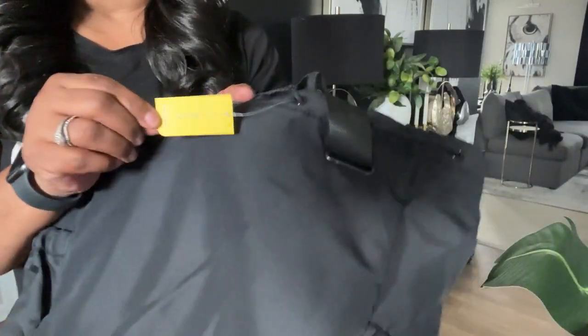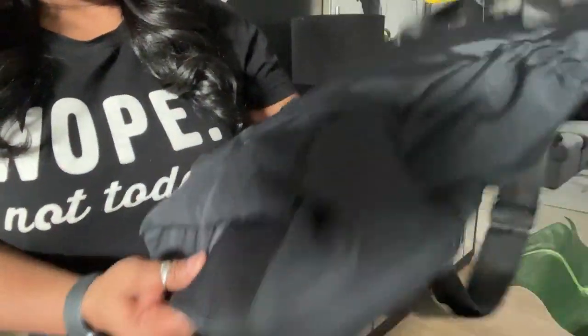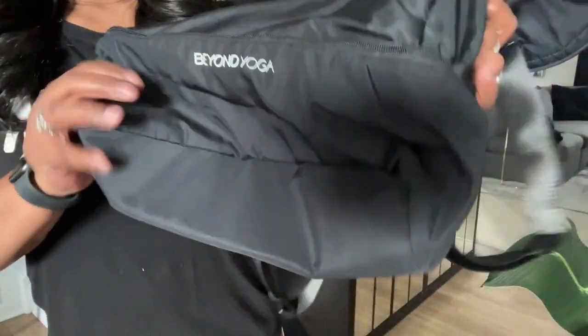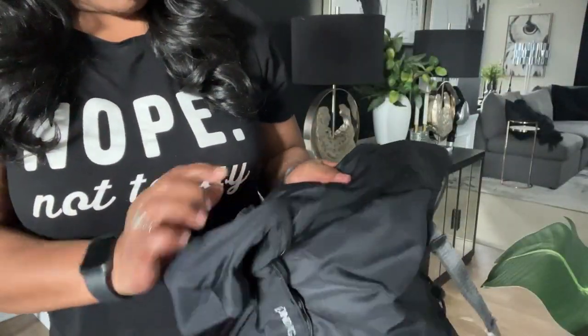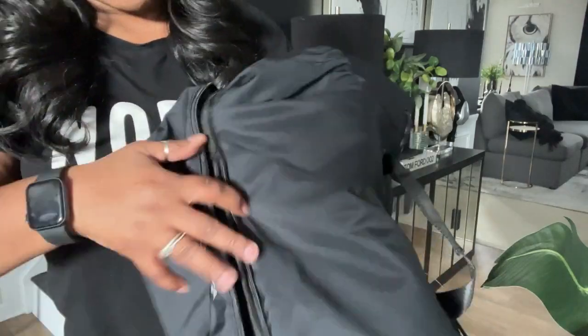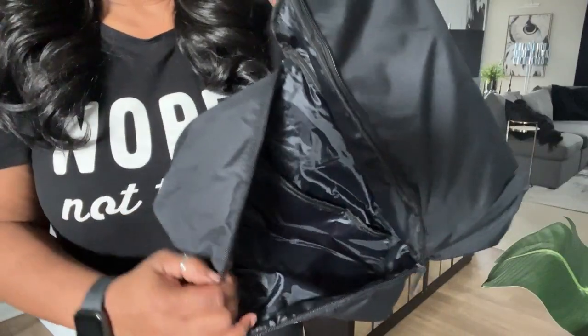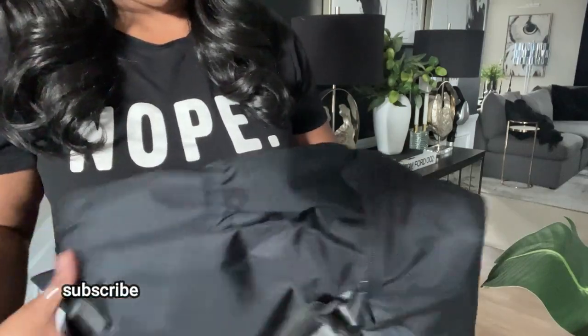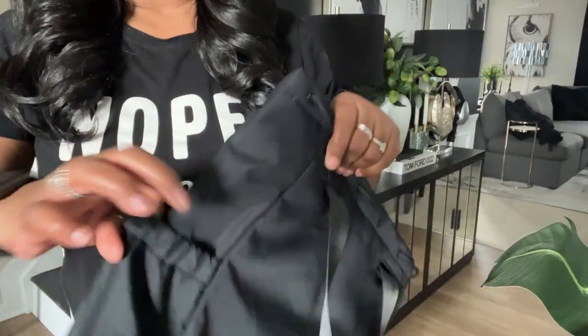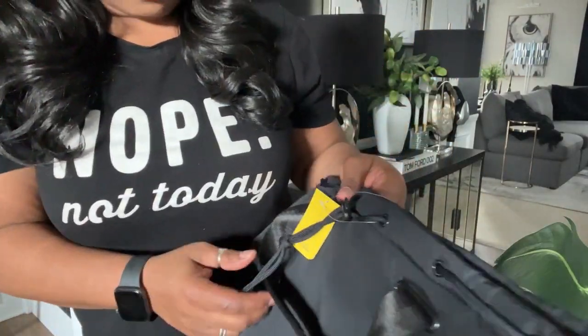This is Beyond Yoga is the brand. Very, very nice. They have this little pouch here at the bottom. You could put in, say if you want to take some snacks with you to the gym. So nice. This is how it looks. Or anything you wanted to put in here. They have these pockets on the side where you can put in your water bottle. You could put in your muscle recovery little sample. This could go in here on the side like so.